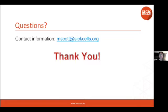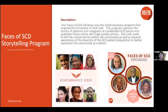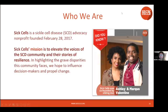Oh yeah, awesome. So the founder was Ashley Valentine. Show back to the picture. Ashley Valentine, this is Marcus, her brother, who passed away in 2020. And we always hold an organization in Illinois, actually, in remembrance of him for a blood donation drive. That's one way. And in Sickle Cells as a whole, we always promote blood donations. We work with the American Red Cross and other organizations that we can promote blood donations.